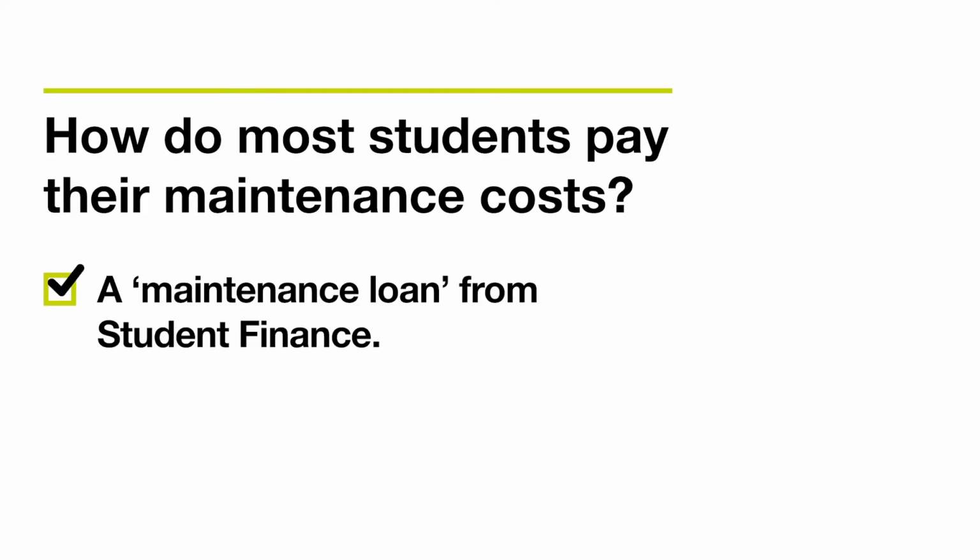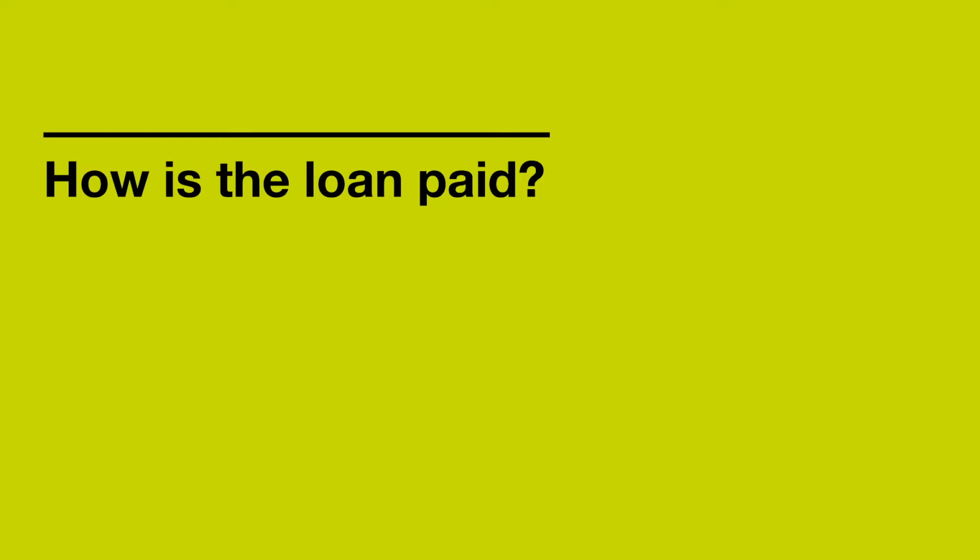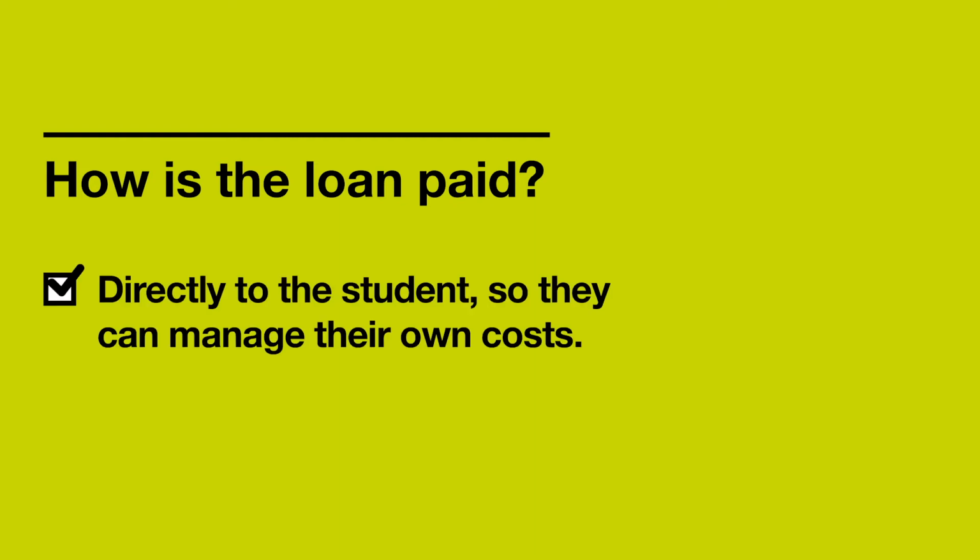This is the other kind of loan you can receive. Just like the tuition fee loan, the maintenance loan also comes from the Student Loans Company run by Student Finance England. However, unlike the tuition fee loan, this money comes straight to you, not your university and not your parents. You'll be responsible for managing your own money at university.